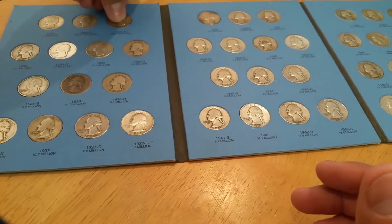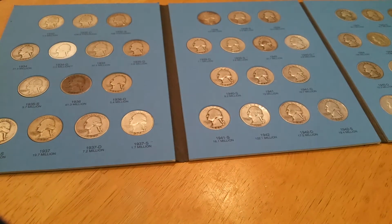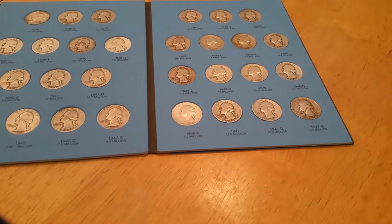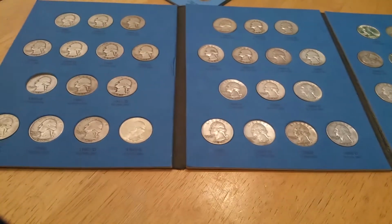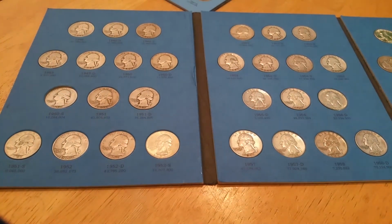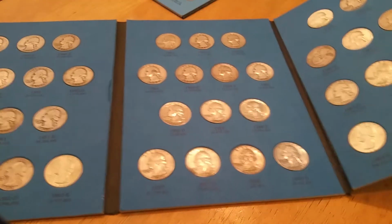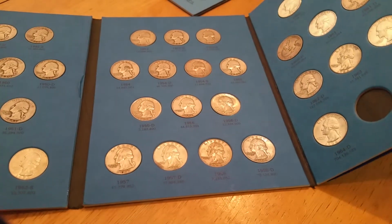There's also other key dates in here. The 1938 S, 2.8 million. 1936 S, 3.8 million. 1934 D, 3.5 million. So there it is, guys. 1932 all the way to 1947, to go with 1948 all the way down to 1964. So that is one. That's a complete set of the Washington quarters.